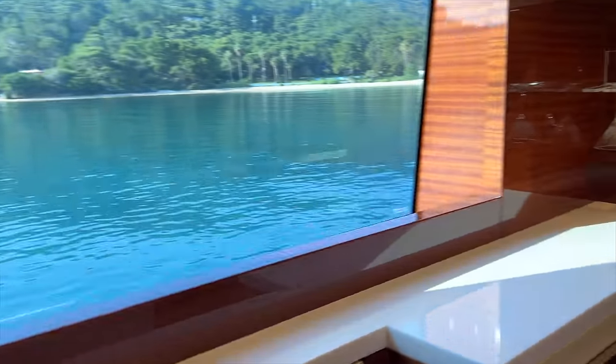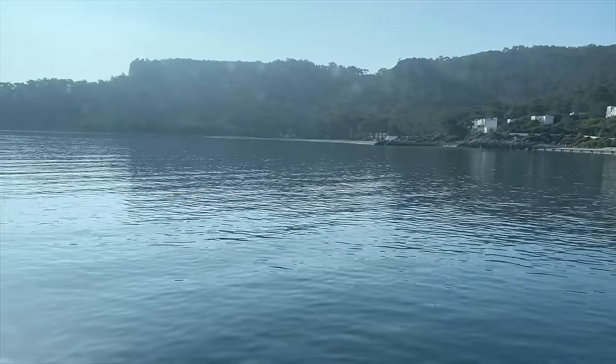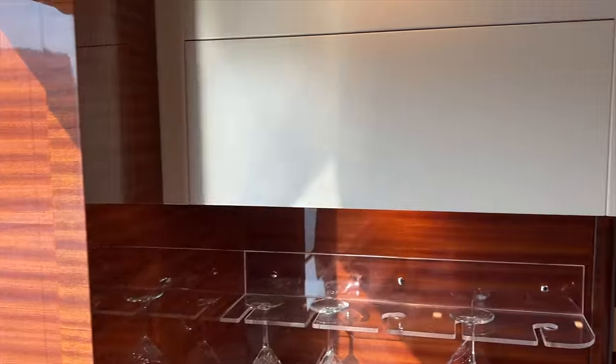After a really good night's sleep, it was time to get up and prepare for the day. I must admit, being so close to the nightlife, I thought that I might be kept awake by the noise, but in my cabin, I could not hear a thing. And what an absolutely fantastic view to be greeted with in the morning. But time to find the others.